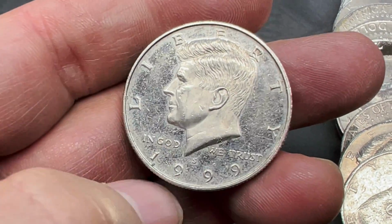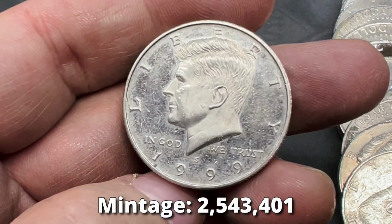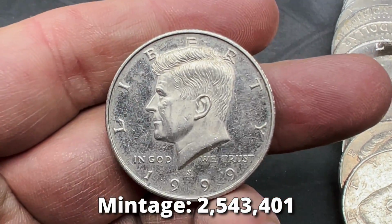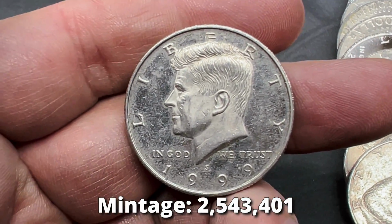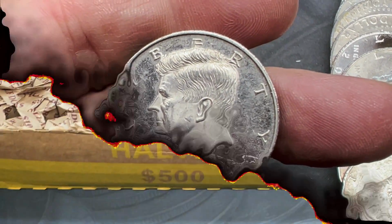So no real value here other than someone pulled this from a mint set or a proof set and spent it. So I always hang on to all the proofs I find unless they're really, really bad. This one is at least passable, so we're going to hang on to it.